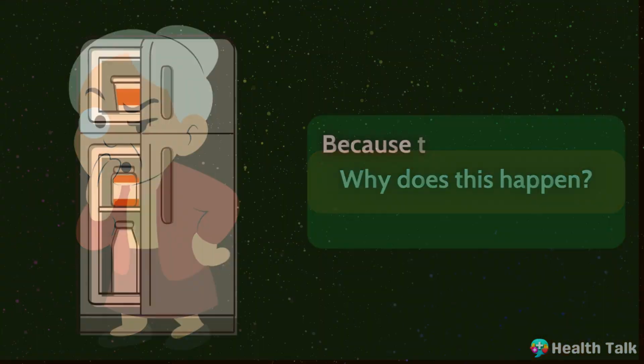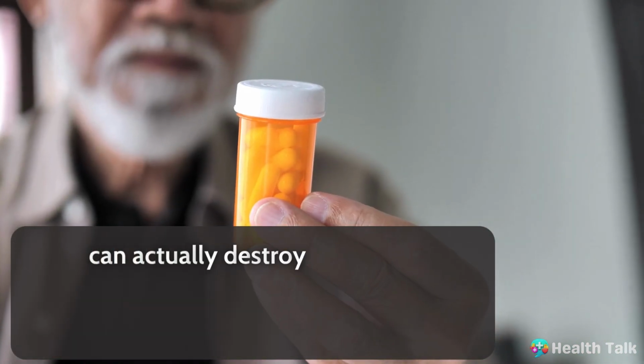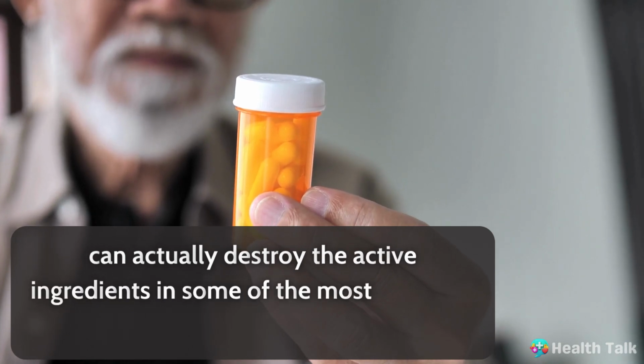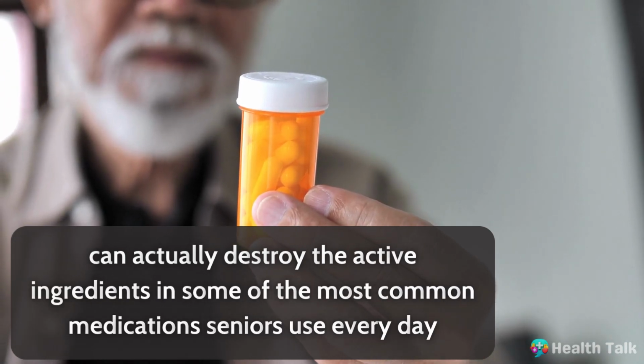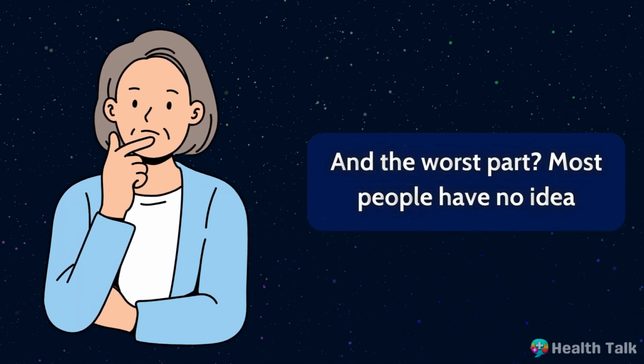Why does this happen? Because the kitchen fridge, the place you go for safety and freshness, can actually destroy the active ingredients in some of the most common medications seniors use every day. And the worst part, most people have no idea.